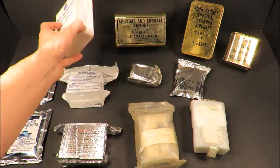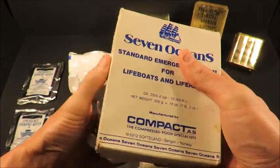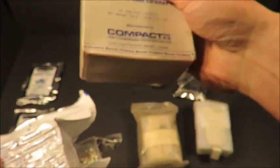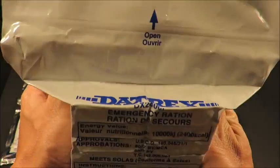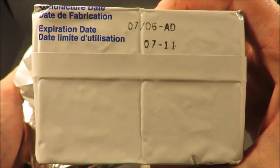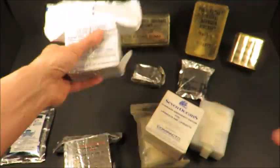And I got three generations of Coast Guard approved food ration bars. 7 Oceans. This was made actually in 1995 and expired in 2000. That's going to be neat to see how long those food bars actually last. Here's some Datrex. You've probably seen this before, but this one's neat too because it was made 10 years ago and it expired 5 years ago. We'll see how well that held up.